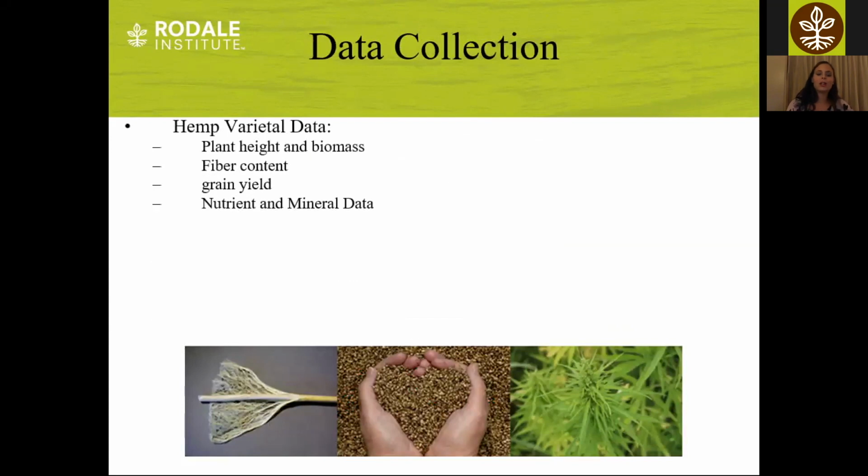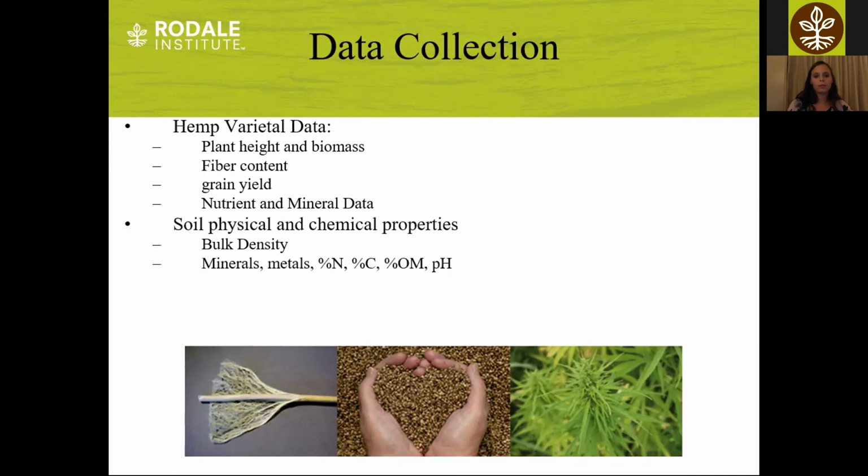For data collection, we wanted to look at the varietal data. So in our variety trial mainly, we're looking at things like height and biomass. So that's plant performance. And that's really going to show you how effective this crop is as a cover crop. And we're also looking at yield, so both fiber yield and grain yield, as well as the nutrient and mineral data. For soil, we're looking at both soil physical and chemical properties. So for chemical, we really want to know, what does hemp require? What does it need? What is it pulling out of the soil? And for physical, that's going to give us an indication of the effects that this no-till system is having.